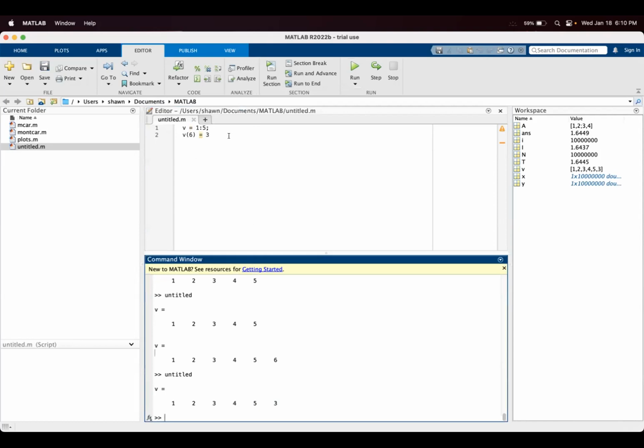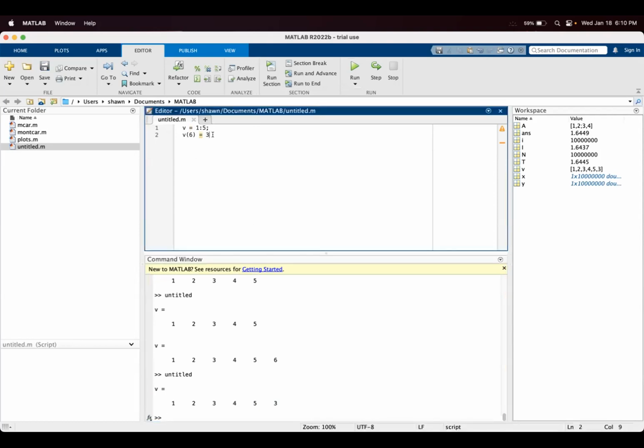Works just fine because MATLAB vectors will just grow. It allocates more space and gives you a slightly larger vector. You can see that it fails if I index into it, like usual, but not if I assign something to the end.